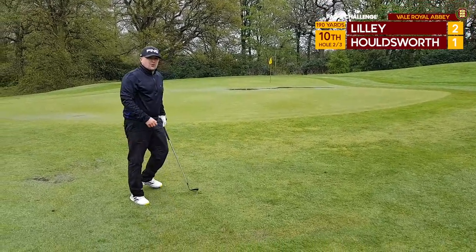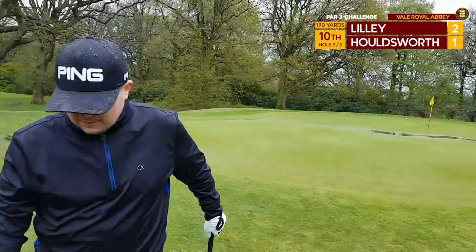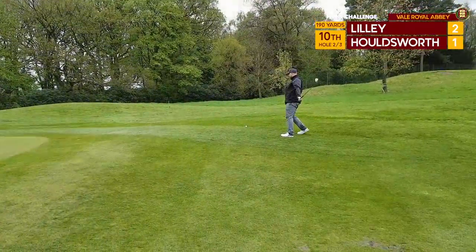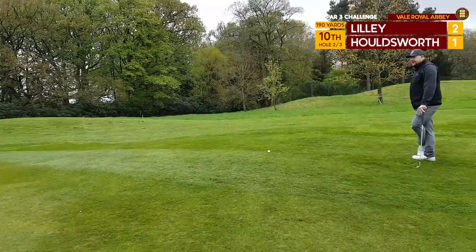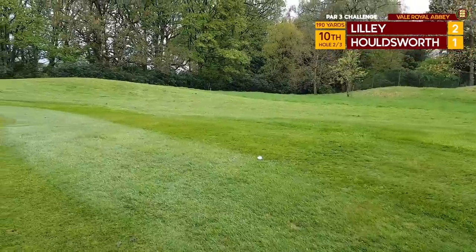Well, you got relief from it. Right, over to my ball. So, I've just gone short of the water off my second. Luke landed just right of the green and short. So, we're both level, really, to be fair.